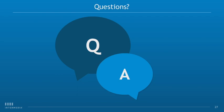Excellent. Poly does have a line of products called the Voyager, which is a Bluetooth headset. That isn't something that Intermedia was looking to take to market right away, just because of a lot of the use cases, wired and then DECT mobility, with DECT giving better range, better security. It's a much more robust protocol than Bluetooth. But that said, we do have an extensive lineup of Bluetooth headsets under the Voyager line as well.